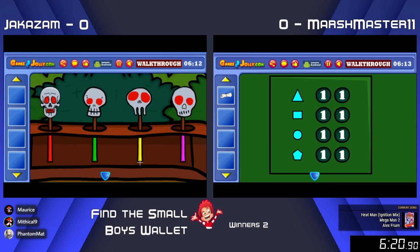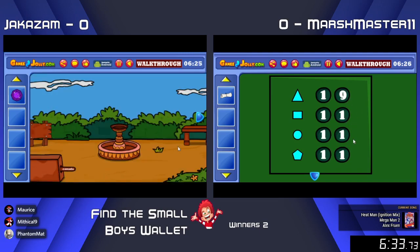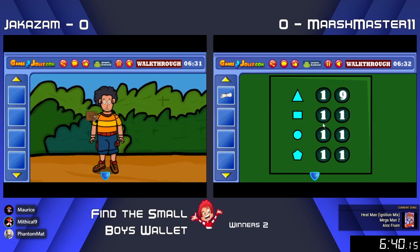It's going to do something with these skulls. Okay, there was a color sequence below them. It didn't matter what was plastered above. Okay, I guess the icons didn't matter. Yeah. So probably it didn't go left to right, so there was a bit of figuring out which skull was which. But that was done very fast by Jakazam.